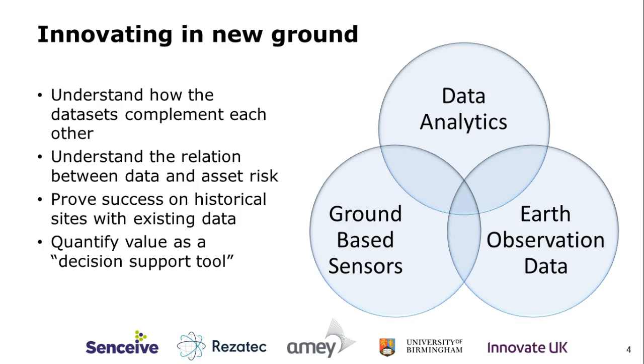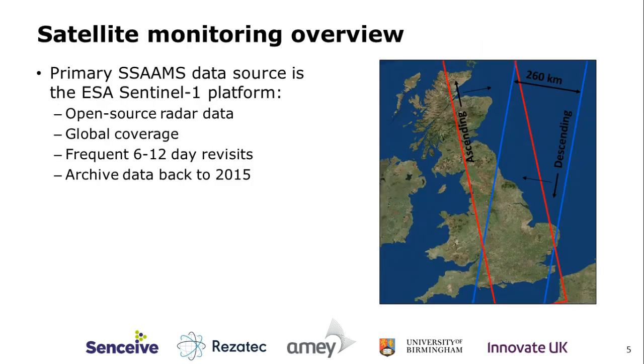And because Sensieve have been around for about 15 years, and the Sentinel-1 satellite has been around for a couple of years, it's given data since 2015, we have the ability to harness historical data that we've captured, which enables us to hone the methodology going forward. Okay. So I'm not a satellite monitoring expert. That's what Resertech are there for. Fortunately, they can't be with us today.